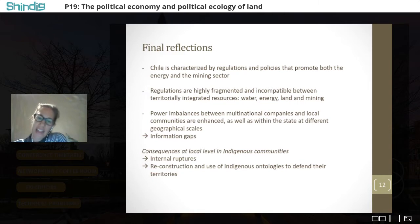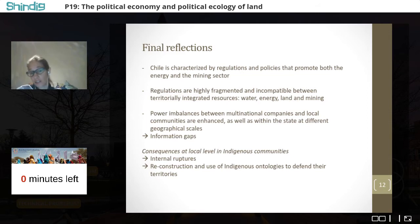The Ralco case additionally shows clearly how hydropower development and the associated strategies to take over land and resources rupture community social fabric, not only generating these global-local power imbalances, but also internal power imbalances between the communities at a local level. And at the same time, they promote the rediscovery and reconstruction of cultural understandings and ontologies used in the defense of their territories.